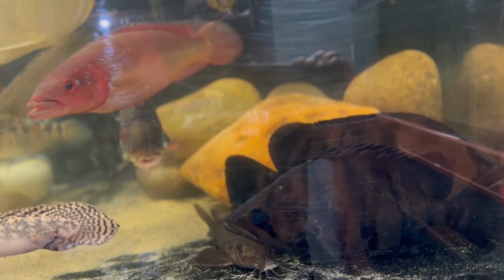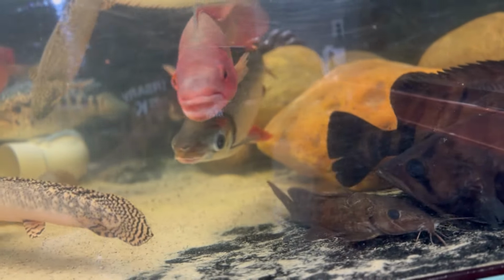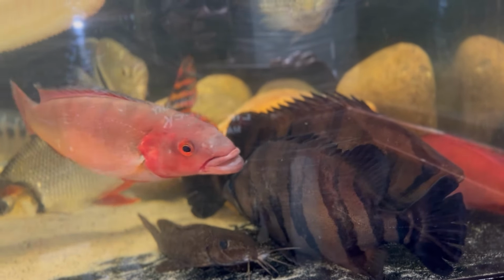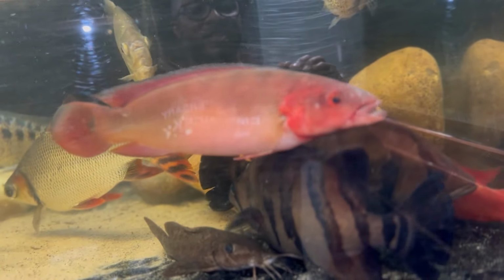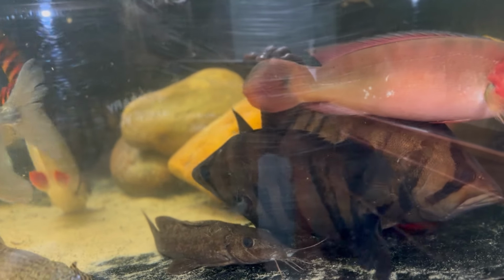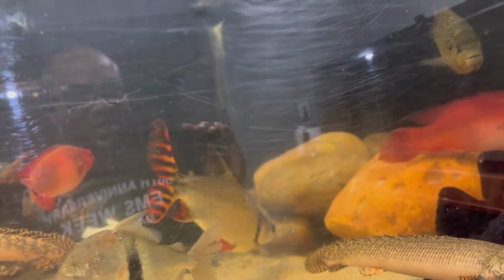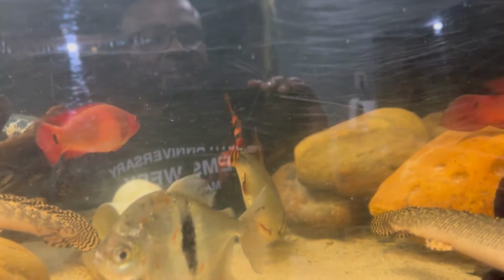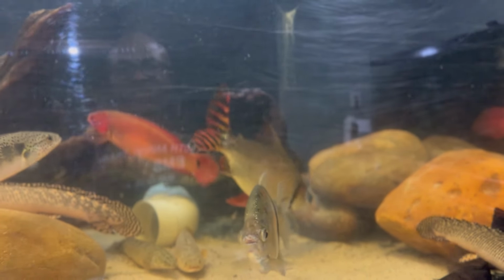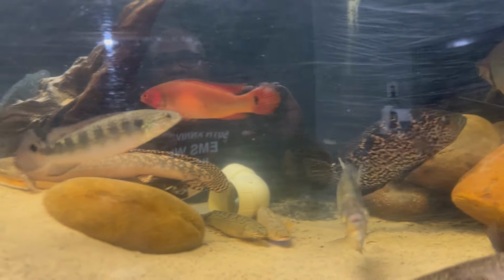There's two of my datnoids. That's my giraffe nose catfish hiding underneath these guys. I really wish you guys could see this in person to appreciate the size and majesty of these datnoids. So that's two of them, and the other three are hiding in the back somewhere. So I have a total of five datnoids. They get in the back, near the black paint background, and blend in and hide.